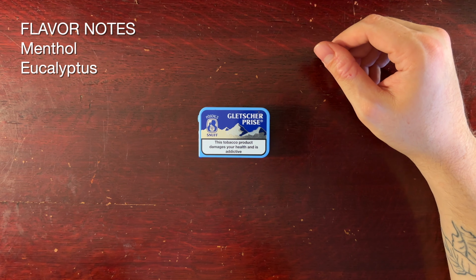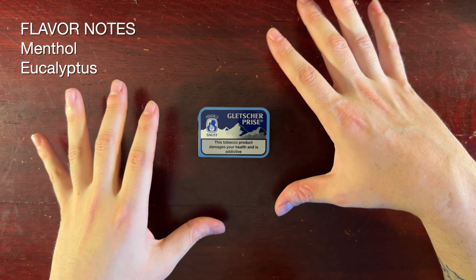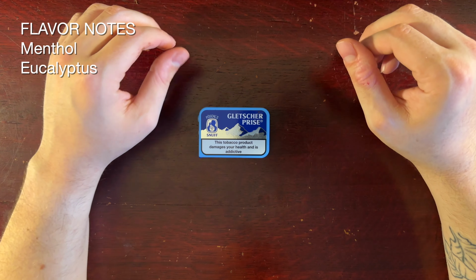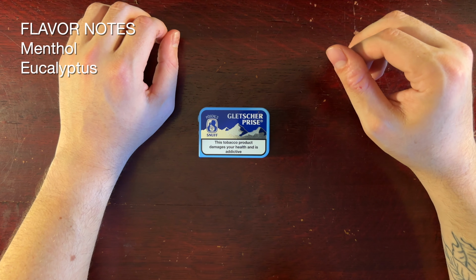This is a snuff you can take at any time of day if you're a menthol head, and even if you're not a menthol head, you can have it pretty often like I can. What else can I say about it?